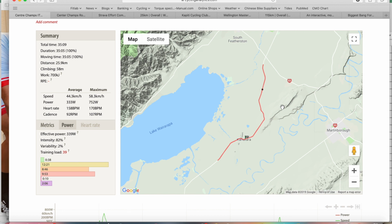44.3 kilometer hour average. That's my fastest. And because it's a little bit shorter than the normal 40k TT we do out here, I did bring my power level up just a little. And actually I felt really good, and I think I could have sustained even higher power than the 333 watts that I did for an effective power of 339 watts, heart rate 158 BPM, cadence 92.